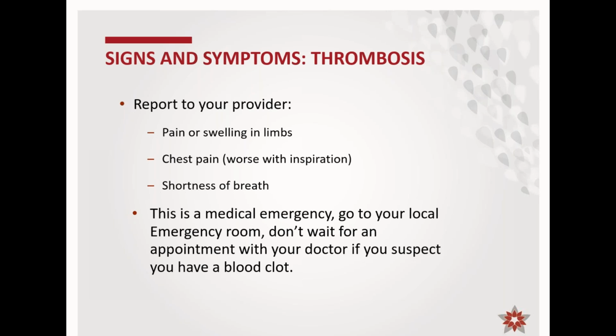For those of you who have swelling from fluid, that's going to look different. If you've got swelling from fluid, typically you can push your finger into it and you're going to see an indent. But if you have a blood clot, you're not going to see that.